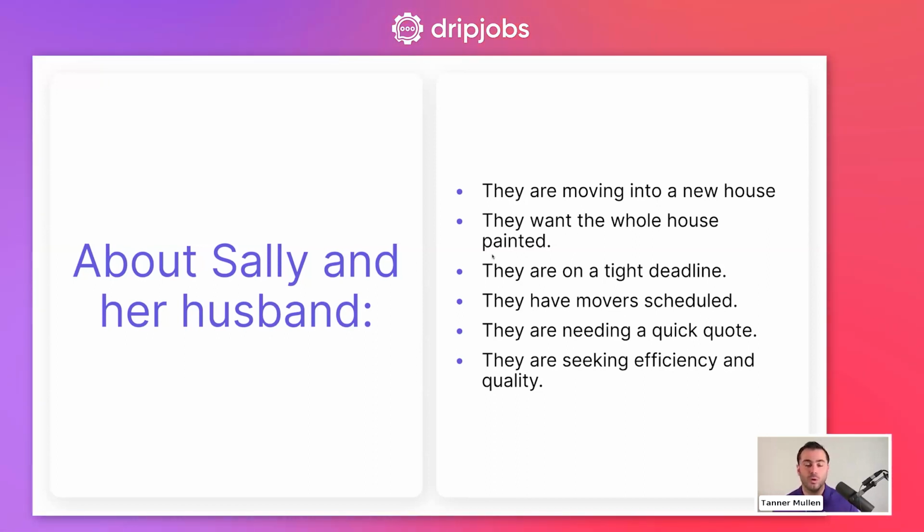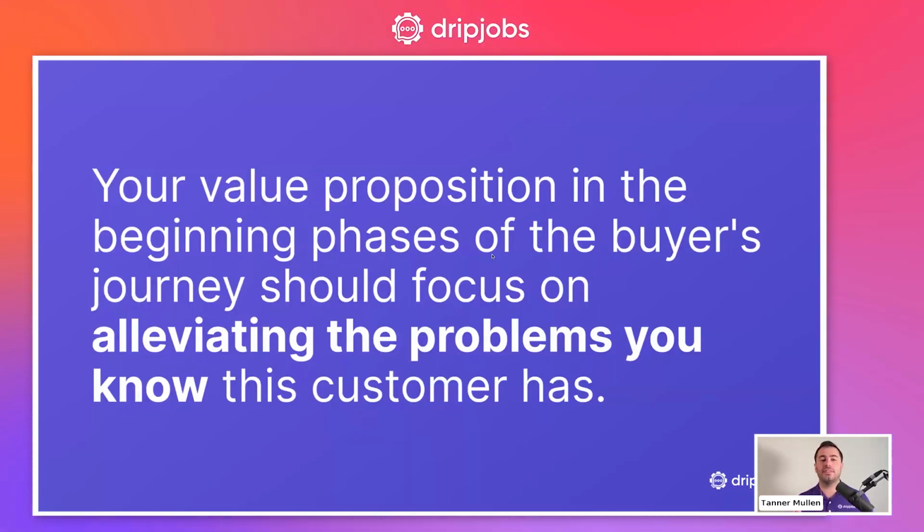We know what their situation is simply by them really just telling us that they're moving into a house. So your value proposition in the beginning phases of the buyer's journey should focus on alleviating the problems you know your customer has. Some of you guys might think a value proposition is only used in the exchange of a sales interaction, right? At the closing table. Our value proposition happens off the initial phone call, right? We're already showcasing value immediately as to why we're different or why they should choose us, right?